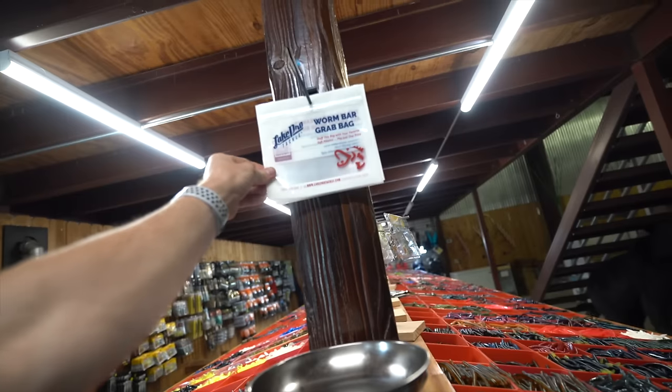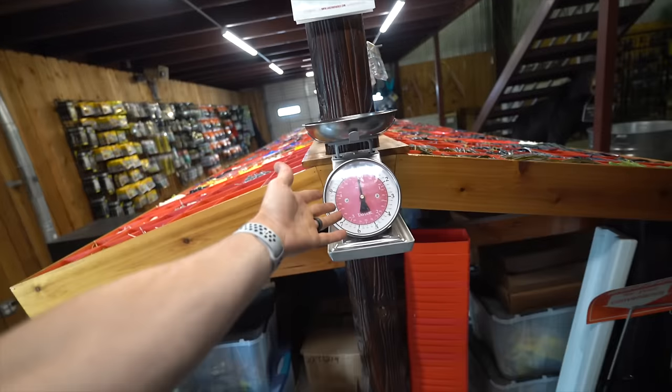So is this what you do for the worm bar? You just grab one of these right here? Grab a bag, and then fill it up. I imagine it's by weight.